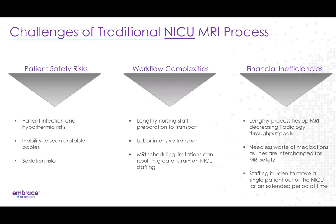The lengthy process ties up MRI, which decreases radiology throughput and can result in lower revenue for the radiology department. The needless waste of medications, simply because lines have to be extended on those infusion pumps. An IV infusion pump cannot sit in the room with a traditional MRI scanner and must be placed outside the room, requiring those lengthy IV line extensions. The medication that's wasted running it to get to the right titration in those very lengthy lines is a loss of cost.